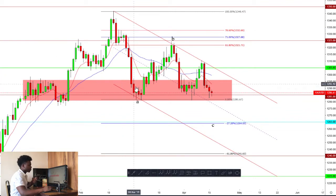We had that beautiful downward momentum, came and found resistance at this level yet again at the 1285, 1280 region, came back up, and now we had that beautiful downward momentum, found resistance yet again at 1285, capped this level beautifully, and now we might see another consolidation around this region.